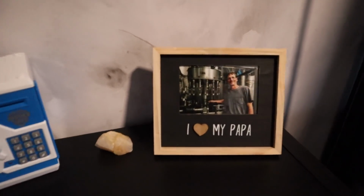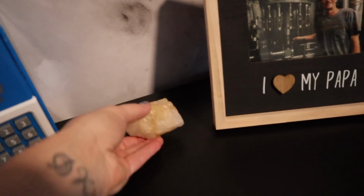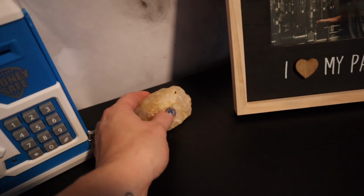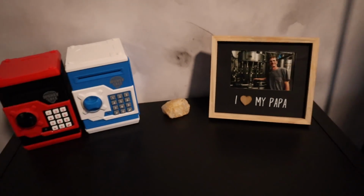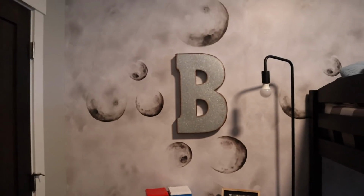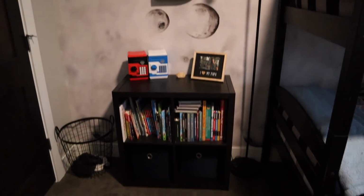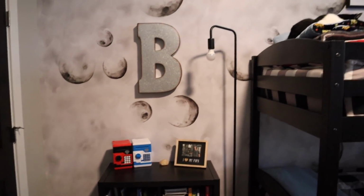This picture of my stepdad. And I believe this is one of the rocks that the kids found in South Dakota last summer when we were traveling. And then everything over here. Oh, I moved that lamp right there. It was over by their desk, but I moved it over here kind of out of the way. So that's what we got going on there.